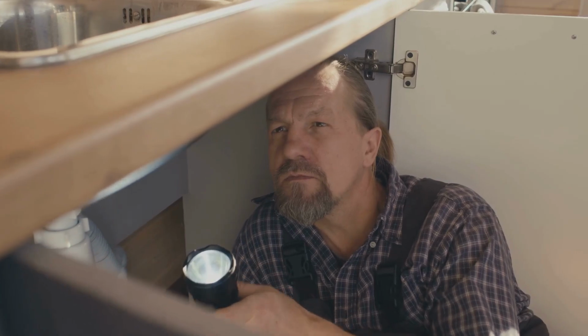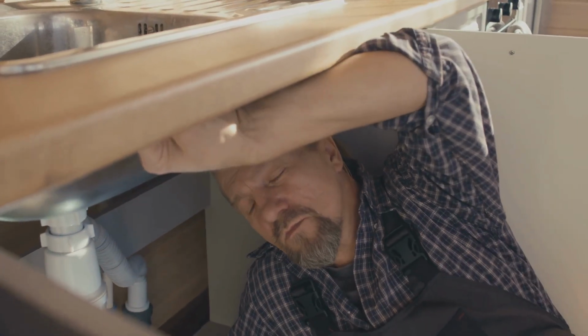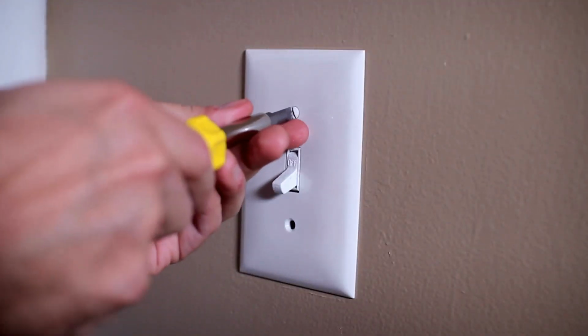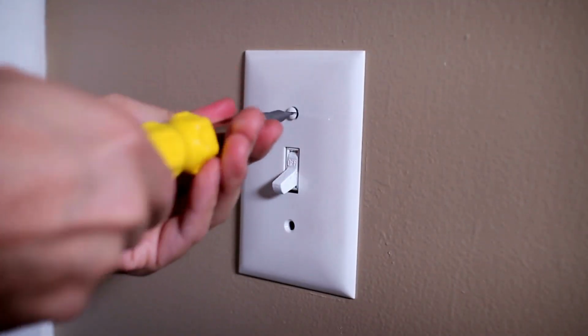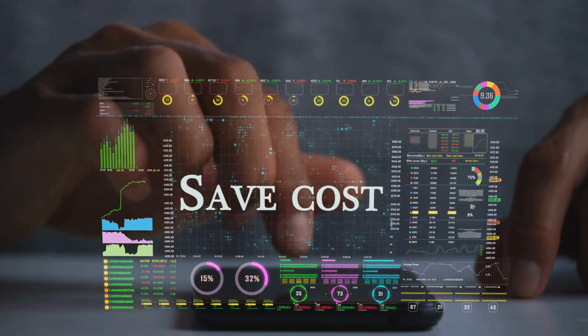Think about it. Would you rather spend a little now to inspect pipes for leaks, or a lot later on emergency plumbing repairs? Proactive maintenance helps you catch small issues before they become big, expensive problems. It's like the saying goes, an ounce of prevention is worth a pound of cure.